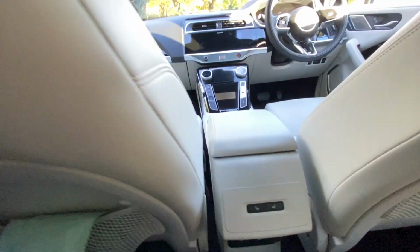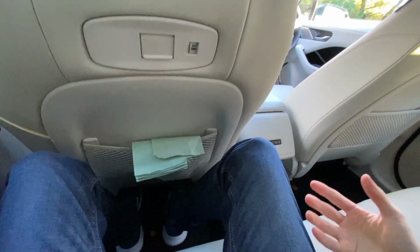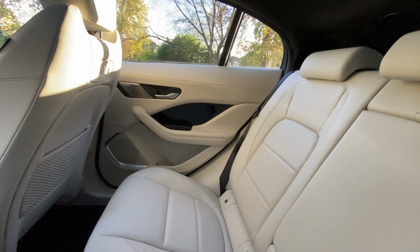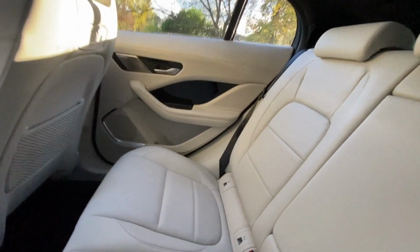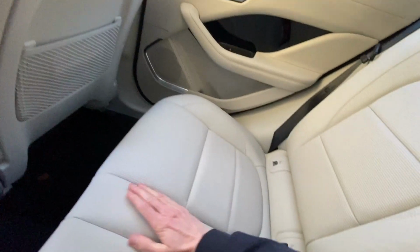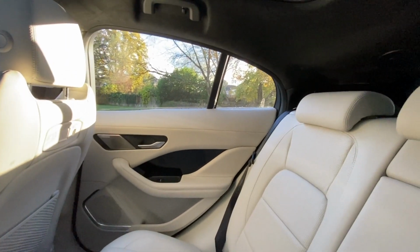But this seat is actually pushed quite a bit back, and I've still got a good few inches there. I don't know if you can see, but that kind of gives you an idea. It's a cozy place to be back here. Again, these seats, look at this lovely cushioning, as well as the sporty sort of edges there. It's a very nice and cozy place to be.